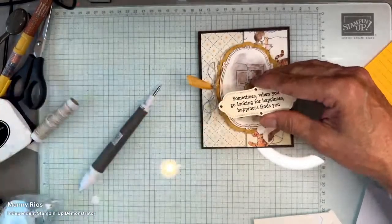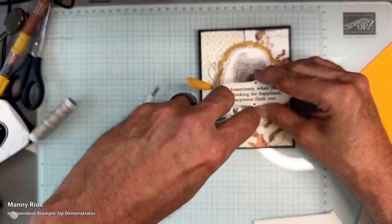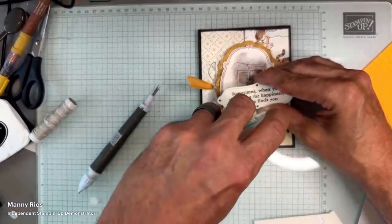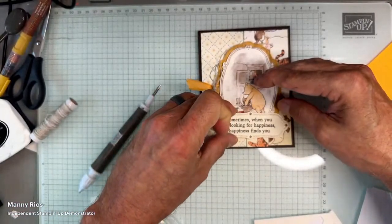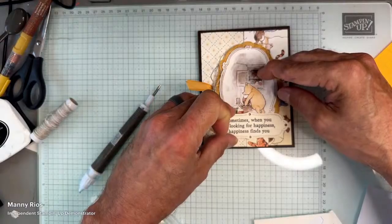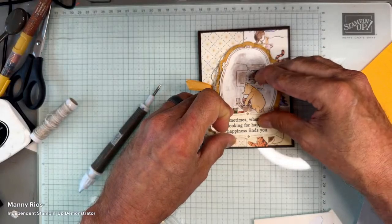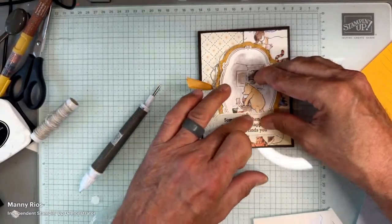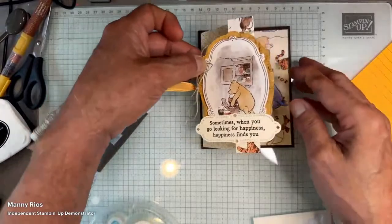I think I'm going to put a little bit of adhesive right about there. I can go all the way across like that. I certainly don't want the sentiment to come off. All right, there's our sentiment. I forgot to put that on earlier.